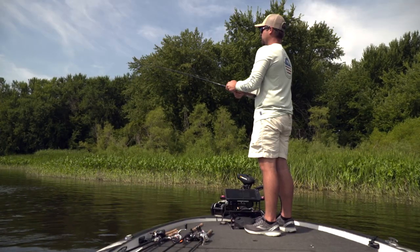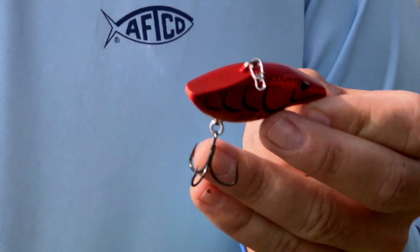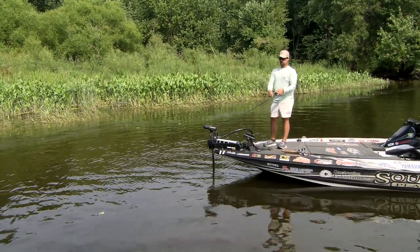So anytime you're ripping grass, like in early spring, and say you get on a grass line and it gets a little bit deeper, you don't have to change to another bait. You can just switch it back and you're ready to go. In the early spring when I'm fishing this bait, I fish it on braided line, normally on a 7'6 cranking rod, ripping it out of the grass, burying it in there, ripping it out, getting a reaction bite from it. That seems to be where this bait really shines.